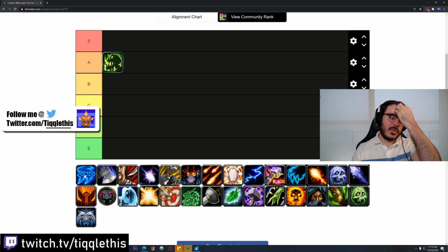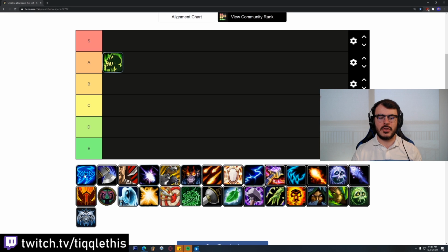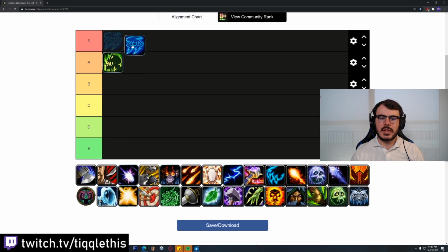I think that even in PvP, Alter Time is a huge way, and I've been watching Zarya use this to huge success. That's going to be a big cooldown for them on top of Temporal Shield, etc., right? So I'm actually going to put this at the S tier.